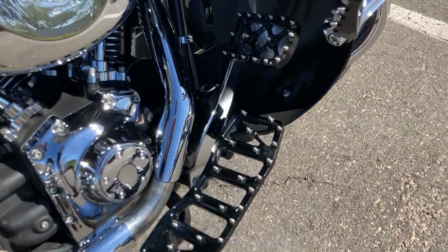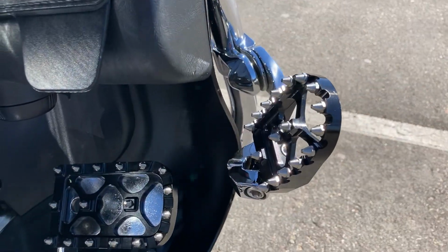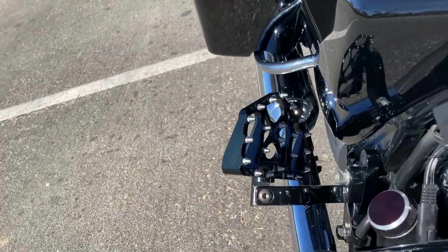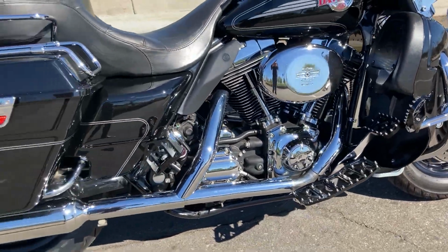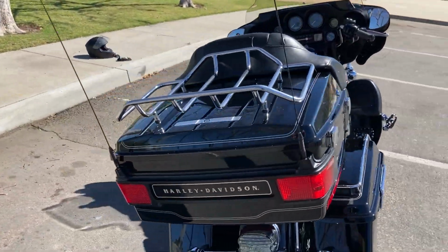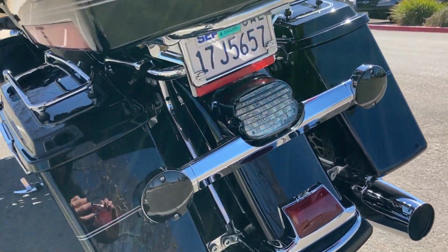Aftermarket floorboards, brake pedals, the highway pegs, and also the passenger pegs, they all match. And while riding this bike, your feet stay very planted. They've got really good grip. Tour pack has the luggage rack. We also have smoked out lenses.